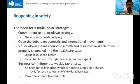The first pillar needs to be a commitment to a no-lockdown strategy. The economy, in order to restart and restart properly, needs certainty. So far, instead, we had very stop-and-go policies that have made everybody frustrated and operating in uncertainty. We had announcements coming out before the SOPs, and SOPs in partial contrast with announcements, and that has made a lot of confusion. So we need a strategy that is clear for the long term. We need to open a debate on domestic and international movements. I believe that there will not be a real economic recovery as long as people are not allowed to move with adequate SOPs in safety, but a commitment toward a reopening strategy.